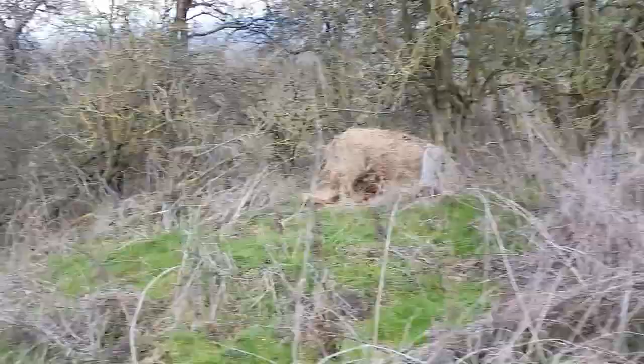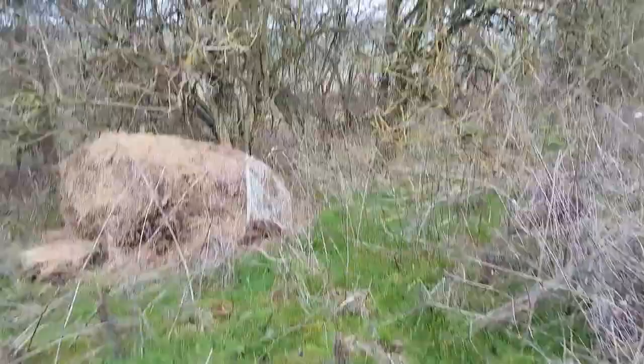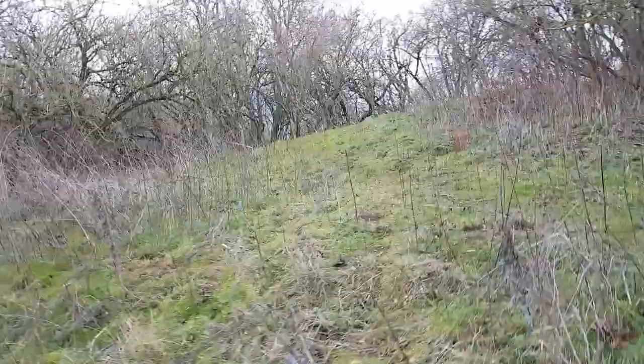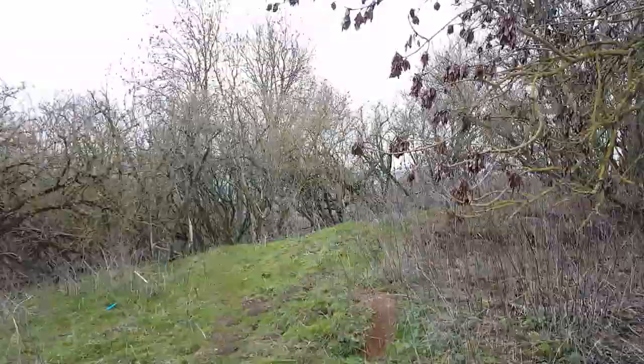Huh. There's somebody storing. And another one. Okay. Something's obviously over there. Probably horses or something. Somebody's keeping horses here. But yeah, it's a very nice view into the distance. And you can't really see it on the camera because the bushes are in the way, but it's a very, very long shot yonder there.